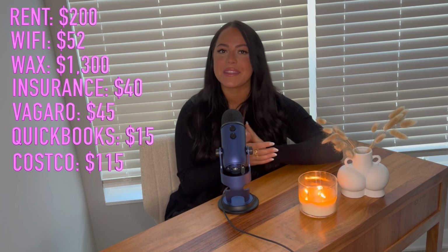Next are the supplies that I get from Costco. These supplies include paper towels, gloves, cotton rounds, tissues, and disinfectant wipes. I've found that Costco is the most cost-effective way to purchase these items. I also get my water bottles, LaCroix, and oat milk from here. You cannot forget to show appreciation towards your clients, so altogether I spend $115 a month at Costco.